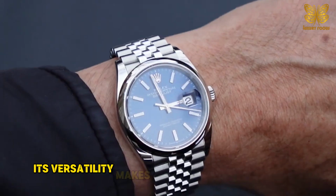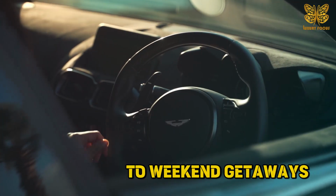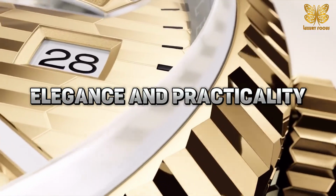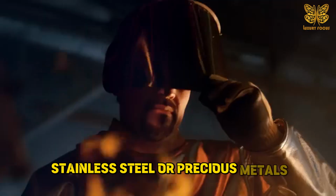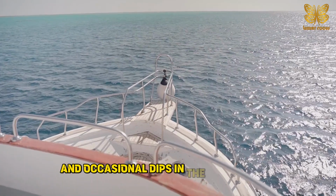Its versatility makes it suitable for both formal and casual occasions, seamlessly transitioning from boardroom meetings to weekend getaways. The Datejust 36 boasts a combination of refined elegance and practicality. Its Oyster Perpetual case, crafted from robust materials like stainless steel or precious metals, ensures its water resistance to 100 meters, making it suitable for everyday wear and occasional dips in the pool or lake.